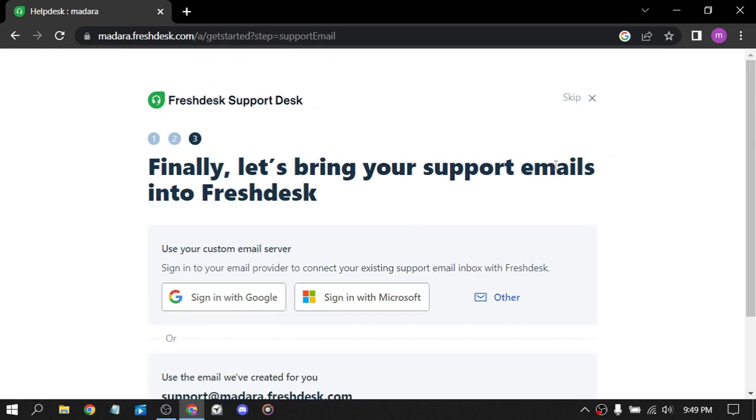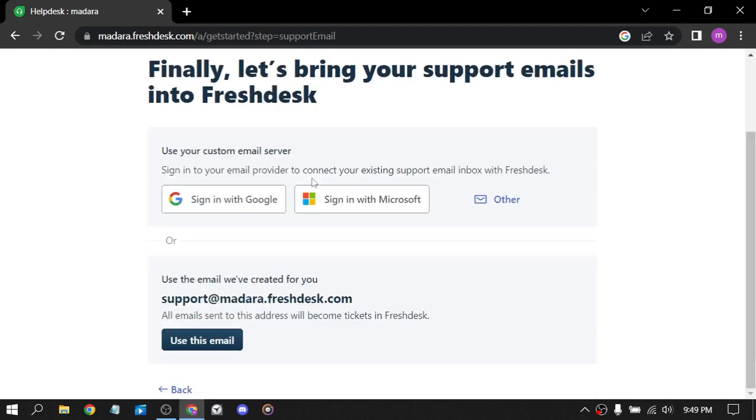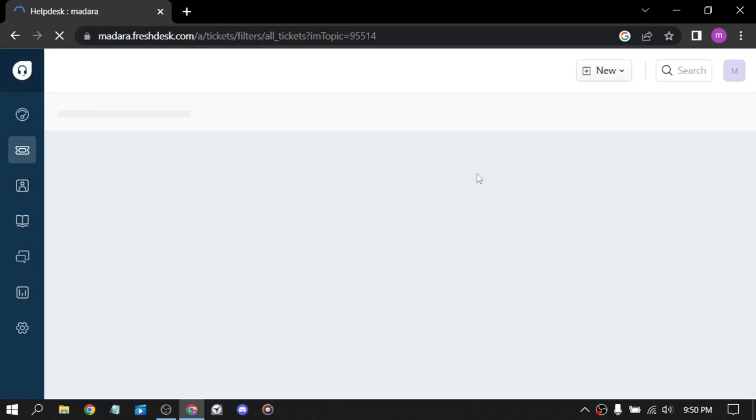Finally, let's bring your support email into Freshdesk. Use your custom email service. Okay, use this email. Finally, congratulations. Your Freshdesk is ready. Address and support email address. Believe me, I'm not using any of them. I'm just creating the account to show you. Stellar customer service transcends time and space.